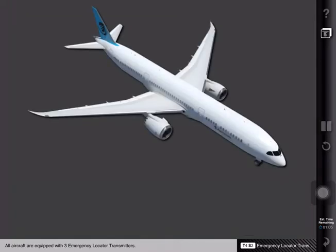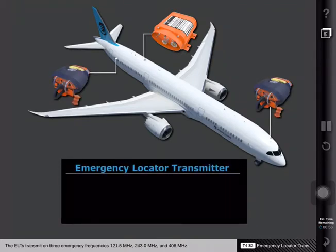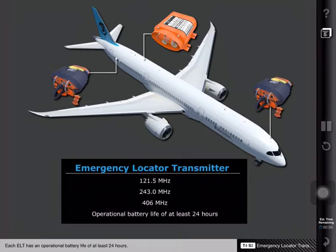All aircraft are equipped with 3 emergency locator transmitters, 1 fuselage-mounted ELT, and 2 portable ELTs. The emergency locator transmitters transmit on 3 emergency frequencies, 121.5 MHz, 243.0 MHz, and 406 MHz. Each ELT has an operational battery life of at least 24 hours.